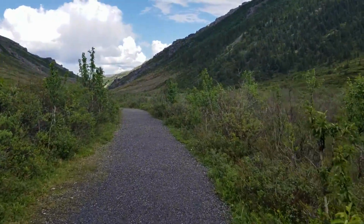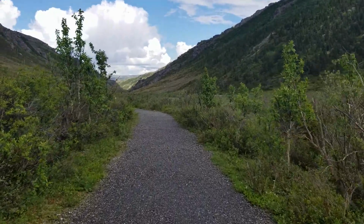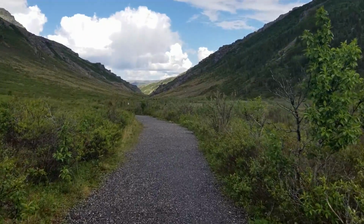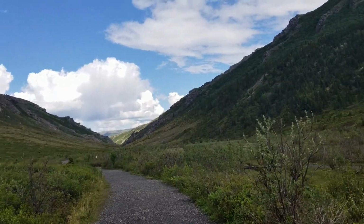But yeah, a lot of bugs. I don't know if it's like flies, I think it's some type of fly. I'm getting buzzed with it. Hopefully once I start going up Mount Margaret, the bugs and insects will stop.